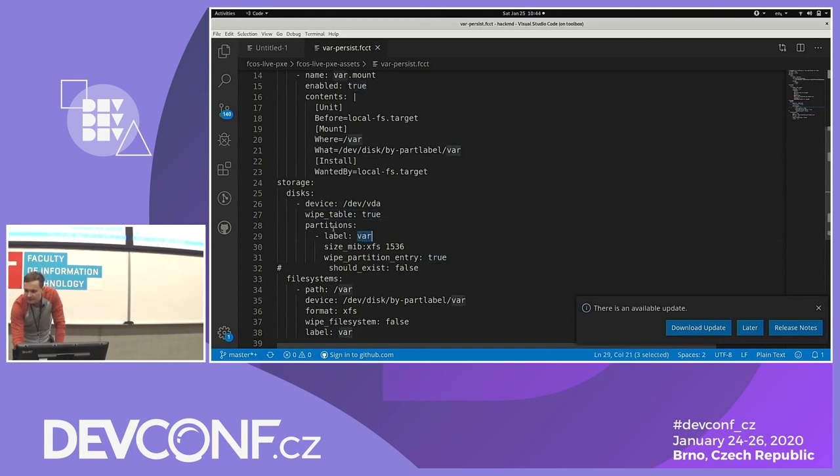And then it's saying make a partition with the label var, and that's basically what happens on the block level. Like that's telling Ignition find this device and apply the var partition. So I think I only glossed over this.